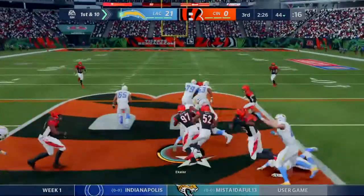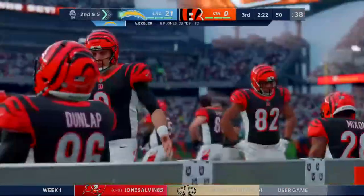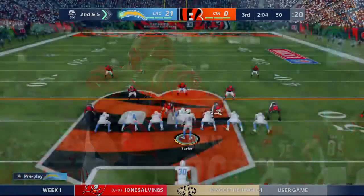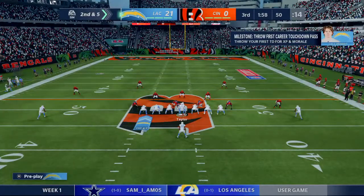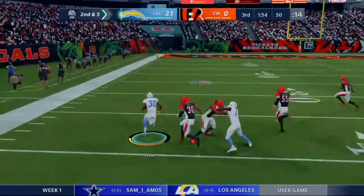On the give, this is Eckler. And he'll be brought down at the 50 after a gain of about 5. Austin Eckler. Brandon, 5 yards on that run. Let's get back to the huddle and make sure if you're a back, you spend time with your offensive line and give them credit. Hard to move those 300-plus pounders at the line of scrimmage, and they did for a significant chunk of yardage.